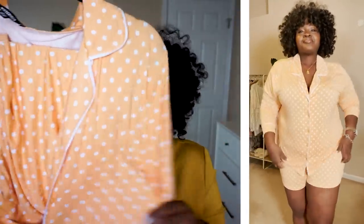All right, so let's get into the Missguided goodies. Okay, so I actually placed two orders at Missguided. The first one was all just pajamas because I just needed to re-up and add some pajamas to my wardrobe. And I would say Missguided is one of the most affordable and just great quality places to find plus size pajamas.